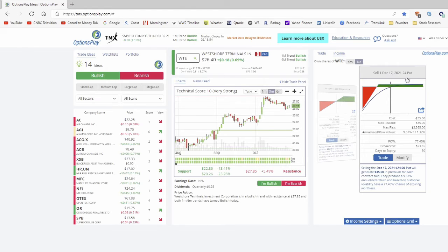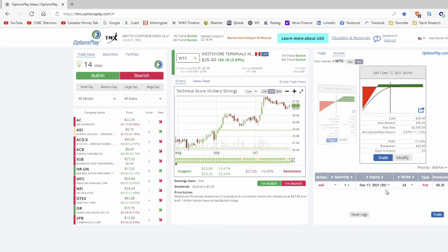So that is the right expiration date, but the spreadsheet earlier recommended a 25. So we're going to go in here and modify this. December 17th is 50 days out. I'm going to move this to 25 because that's sort of what we've been working with. And then things have changed up here. The annualized return, according to the current prices, is 15%, which we calculated we would probably do a little bit better.